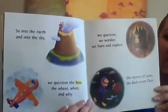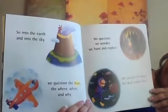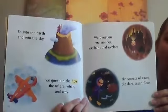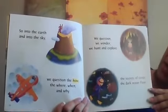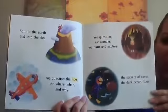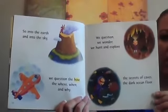So into the earth and into the sky. We question the how, the where, when, and why. There's those question words again. We question, we wonder, we hunt and explore the secrets of caves, the dark ocean floor. If you're curious and you like to wonder, you might want to be a scientist.